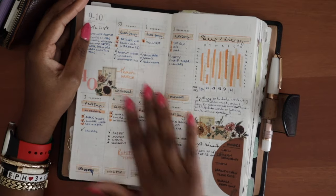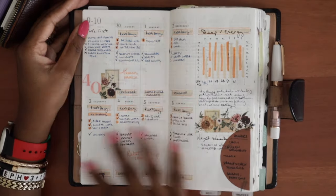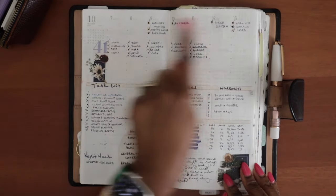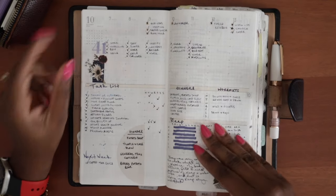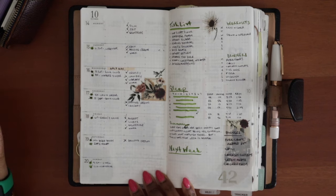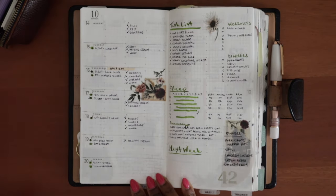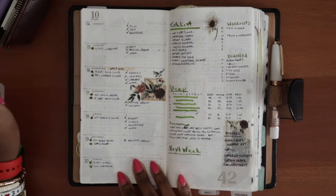So for this spread that was inspired by April, I whited out the dates that were pre-printed and used those stickers to put in the numbers and the names of the days. On the one that's Jen's spread, I didn't have to do anything because it's already a vertical planner. So those dates going across the top were already set up. And then for the horizontal, I did the same thing. I just whited out everything that was going across the top and used the Sterling Ink date stickers to put the number and the name of the day.